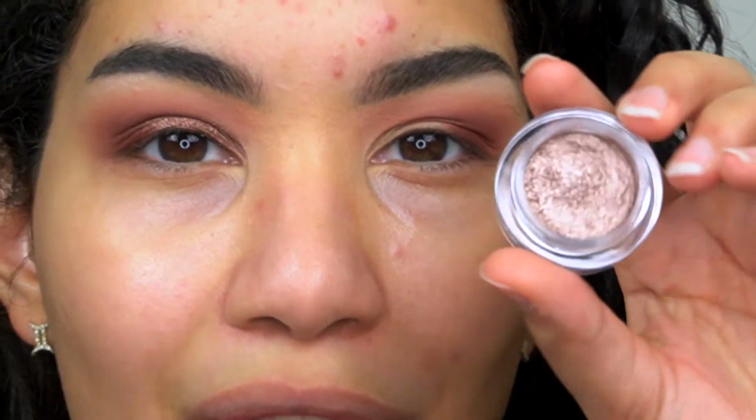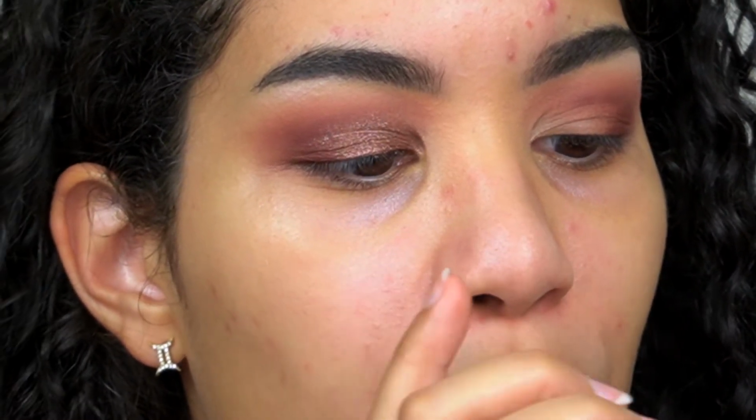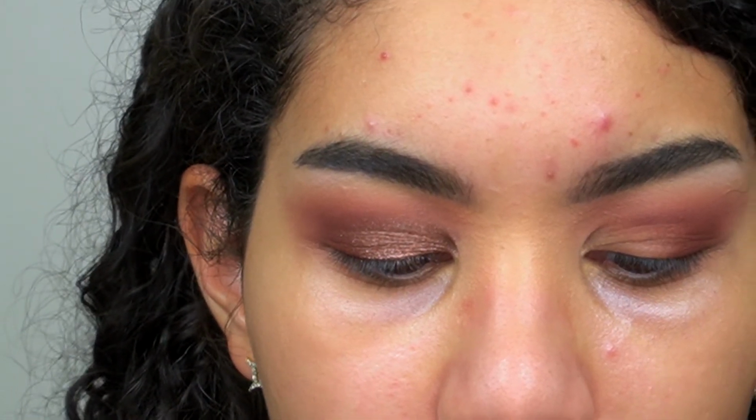So now I'm trying the Hourglass one. So as I said, it's a little bit more moussey, a little bit more wet, which I feel is what makes it so reflective. But let's see how that looks in the eye.